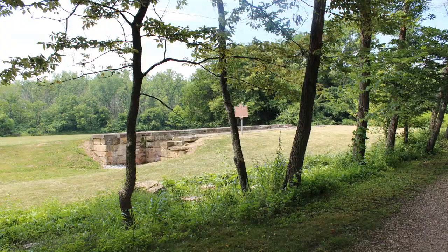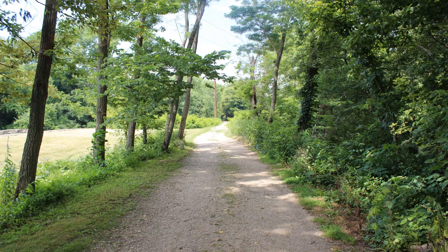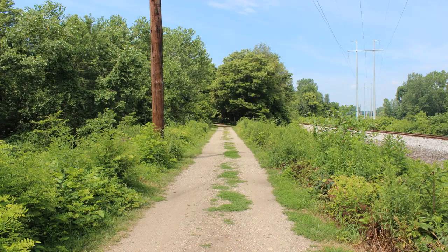Working our way west along the unimproved trail, we're going to come across Groveport Blacklick Park.